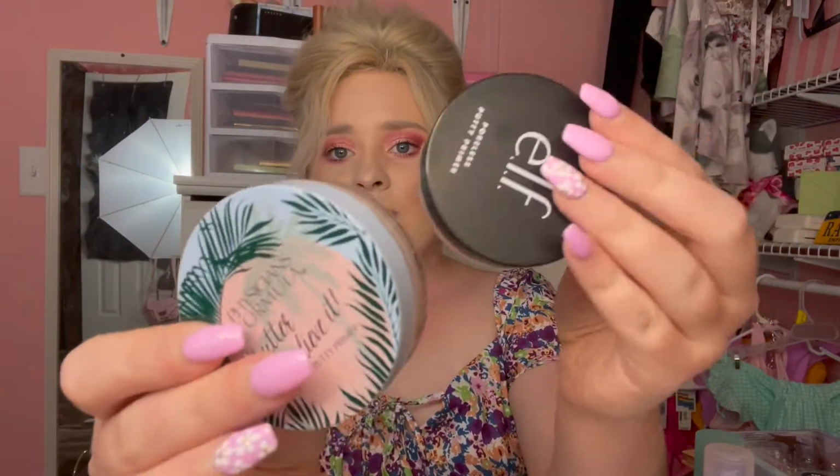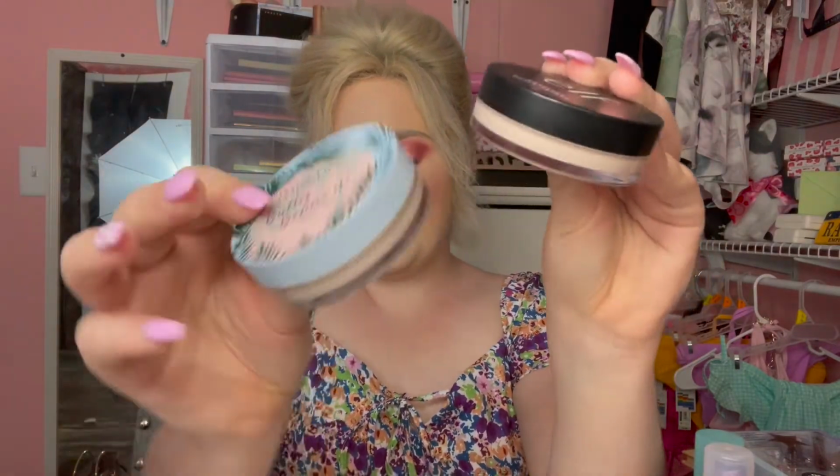It's very similar to the Physicians Formula one, just the way that it looks, the components, but this is really, really nice. I thought that this was going to be very similar to one of my favorite primers ever, the Tarte Poreless Smoothing Primer. It has a really different feel than that one. I feel like the Tarte one is thicker. This one isn't as thick as that. It's more watered down. It's not watery. I don't know what I'm trying to say. It's just not as thick as the Tarte one. This one slides. The Tarte one you would have to really press in.